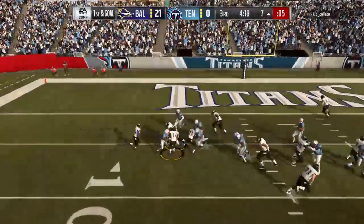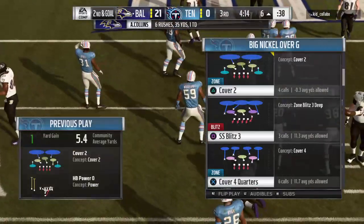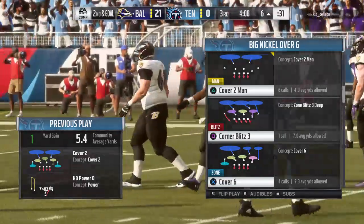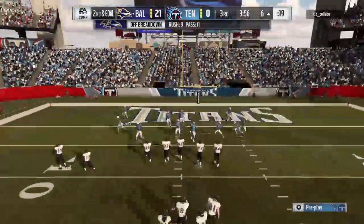On 1st and goal, Collins. And he'll be stopped just outside the 5 at the 6. Only a yard that time, 2nd and goal. Well, it's been the air game that's taken them down on this drive before they finally turned around and handed it off on the last play. And now they're looking for the big boys to get him in the end zone.